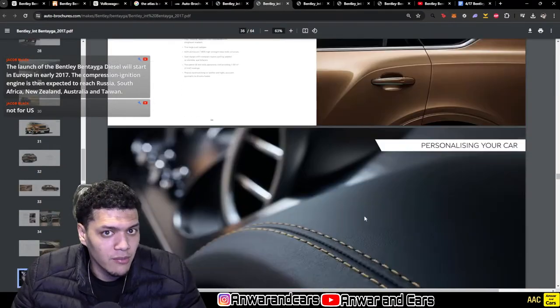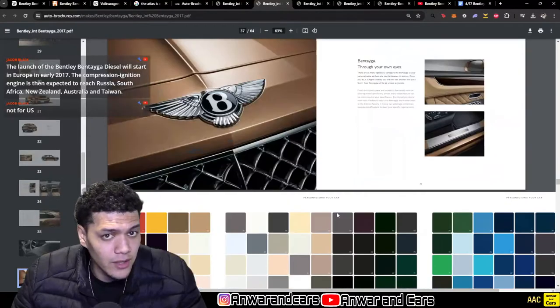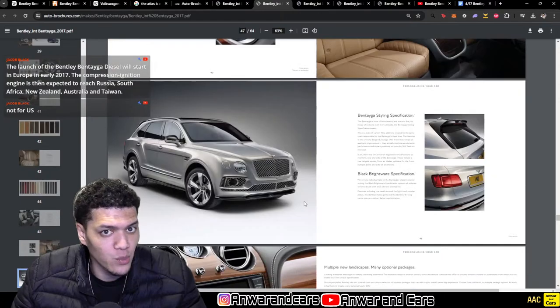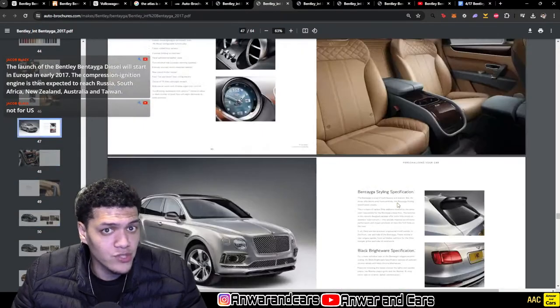Let's see where I can start off at. So here they're just talking about the interior. Let me show you something real quick, because I really am hung up over this window switch issue. So here you can see the double window switches in the rear. You can see that here as well. But you'll see on many cars, they don't have the double window switches. I don't know what's going on.